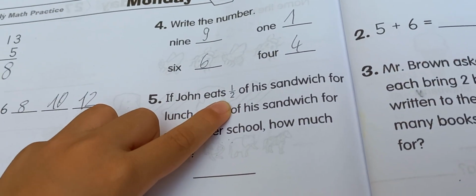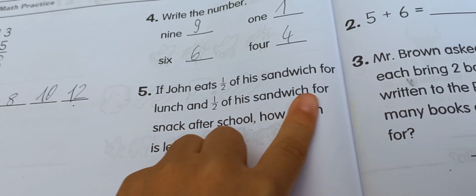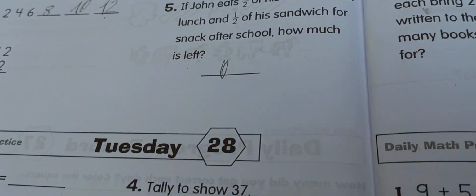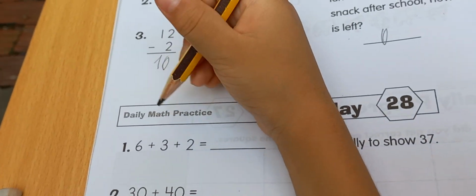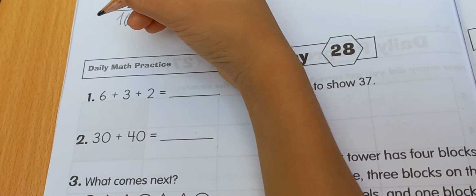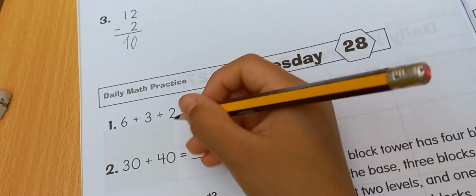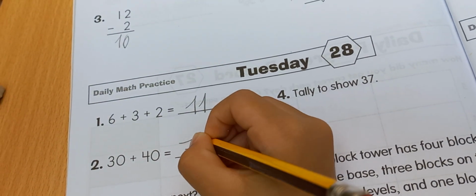If John eats a half of his sandwich for lunch and a half of his sandwich for snack after school, how much is left? 0. Okay. 6 plus 3 plus 2. Eleven. 30 plus 40. Wow, that was very easy. 70.